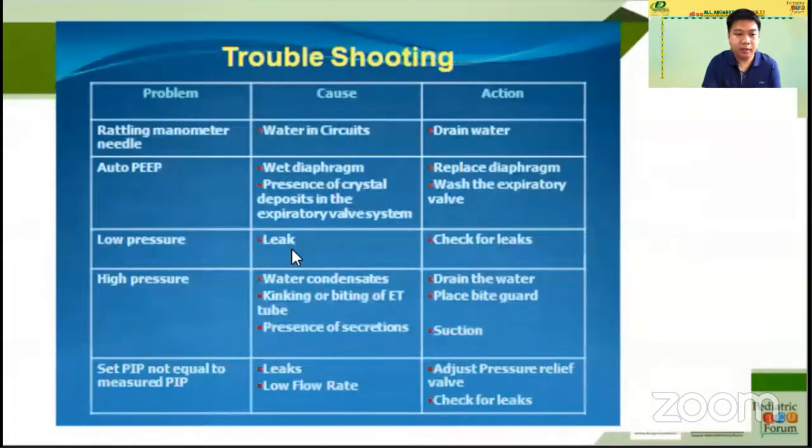If there is a low pressure leak, check your leaks. For high pressure, the causes are water condensate, kinking or biting of the ET tube, and presence of thick secretions. Your actions: drain the water, place the bite guard, and suction your patient.